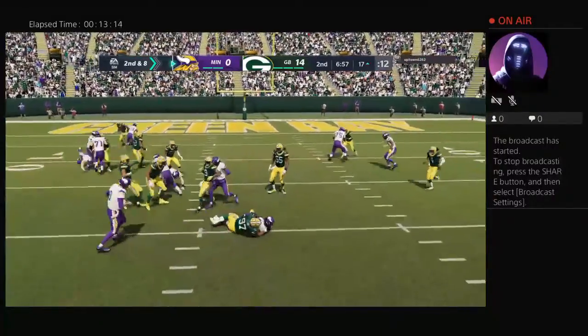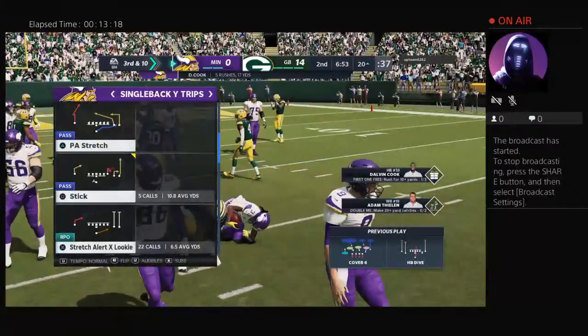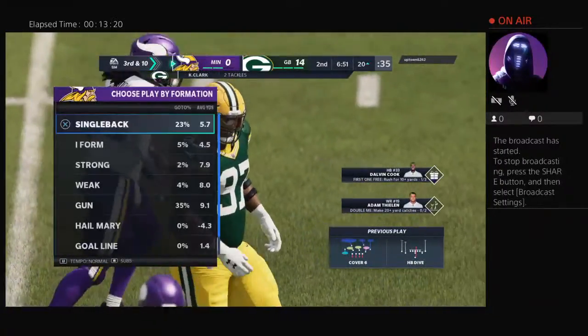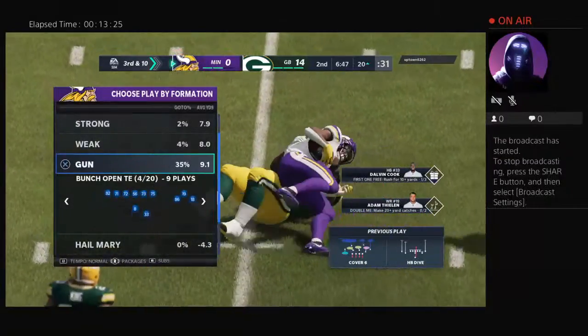Cook. And he is met quickly in the backfield. Down he goes, folded like a lawn chair. They give those 2 yards right back, and now they're looking at a 3rd and 10. 3rd down.